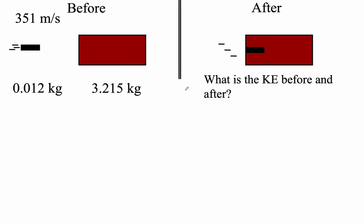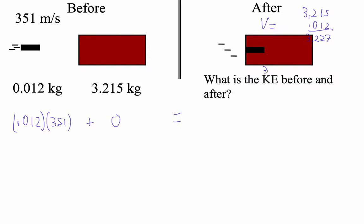Well, to answer that, we've got to figure out what the velocity is here. So what's that velocity? Okay, so let's just do the momentum thing. So 0.012 times 351 plus 0. Let's assume that this thing's not moving. Equals, oh, what's the mass here? 3.215 plus 0.012. That's a 7, that's a 2, that's a 2. 3. Okay, so this mass is 3.227. Okay, so that is 3.227 times V.